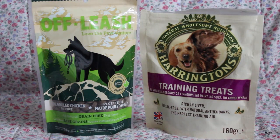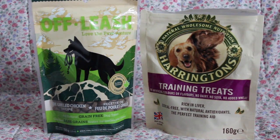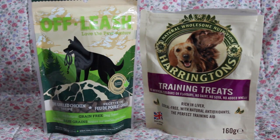Alright, so I'm going to start with the store-bought treats. So I have Off-Leash Love the Paw Venture treats in fire grilled chicken, and I have these Natural Wholesome Nutrition Harringtons training treats. Now Murray is allergic to wheat, so I have to be really careful about what kind of store-bought treats I purchase. I also have to be careful because Genevieve has an extremely sensitive stomach, so we don't tend to feed or purchase a lot of store-bought treats. And the reason I like both of these is because they're actually quite small.